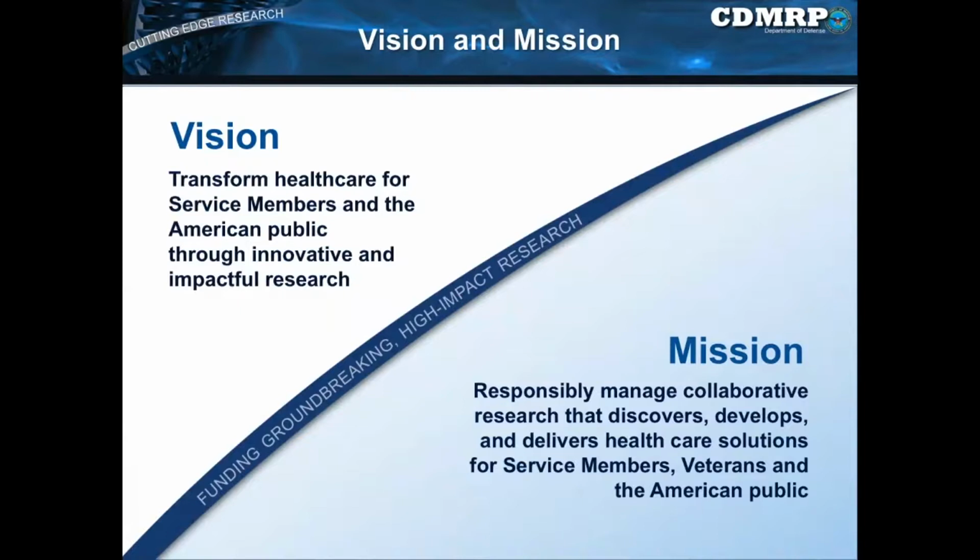You'll see a little bit about our vision and mission. The vision of the CDMRP is to transform healthcare for service members and the American public through innovative and impactful research. How we do this is by responsibly managing collaborative research that discovers, develops, and delivers healthcare solutions for service members, veterans, and the American public. We're really looking for that groundbreaking, high-impact research that's going to move the field forward, not only in research, but for patient care as well.